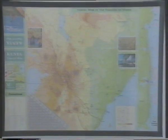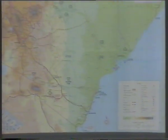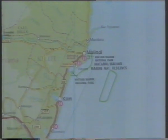Kenya is a country renowned for its rich flora and fauna, its exciting African safaris, and of course its explosive big game fishing for sailfish and marlin in the warm blue waters of the Indian Ocean.